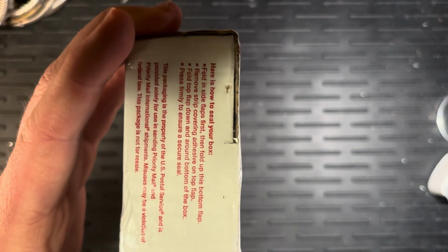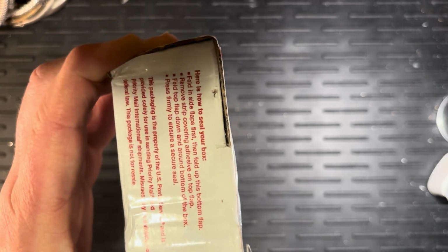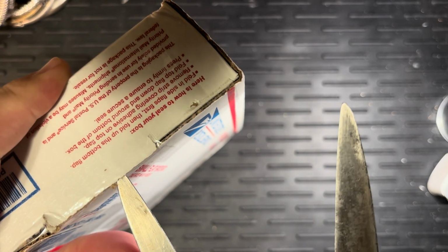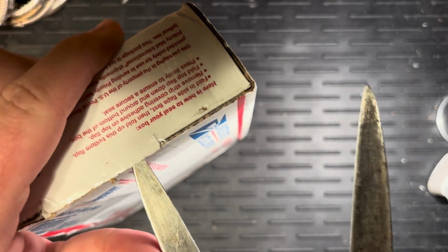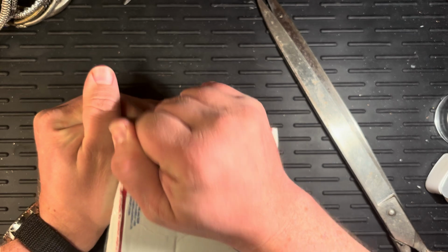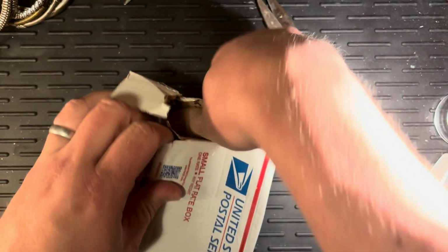These scissors are a little too big for this purpose, but you know what? They're too cool, so I still am going to go ahead and use them. All right, I got that open. We will see what is in here. Probably pins. I like buying pins.